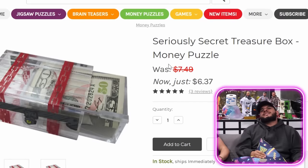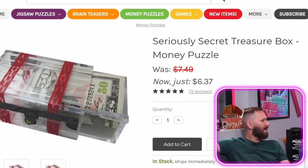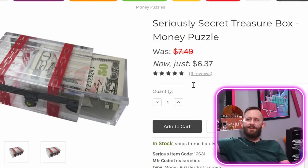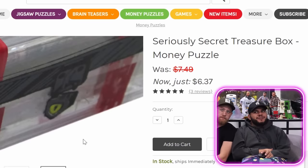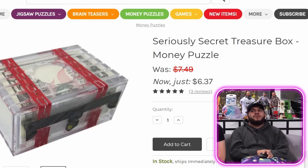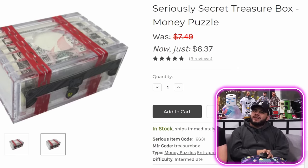Next product. We got a seriously secret treasure box. It's clear. Money puzzle. And it's seriously secret. It's not a joke. Oh, it's a puzzle though. All right, so it's pretty self-explanatory. It's a clear puzzle box and you've got to solve how to open it in order to get the moolah inside of it. So let's add this baby to cart. That was very straightforward, Mike. Almost enough.